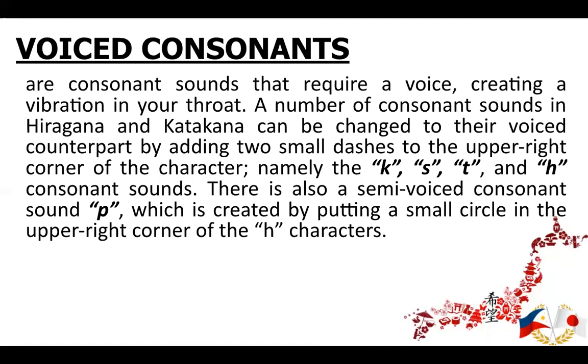Just like the Roman alphabet sounds, you also have the voiced consonants. Voiced consonants are consonant sounds that require a voice, creating a vibration in your throat. A number of consonant sounds in hiragana and katakana can be changed to their voiced counterpart by adding two small dashes to the upper right corner of the character, namely the ka, sa, ta, and ha consonant sounds. There is also a semi-voiced consonant sound, pa, which is created by putting a small circle in the upper right corner of the ha characters.